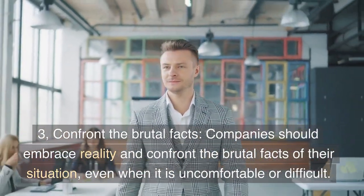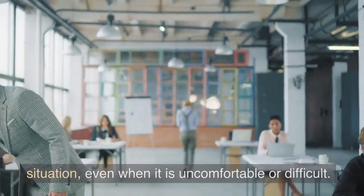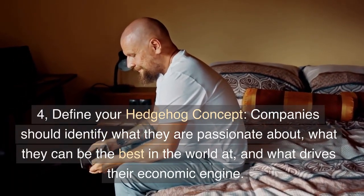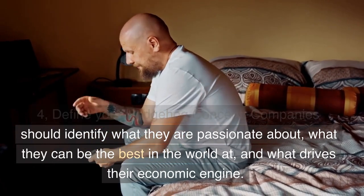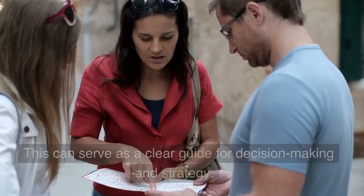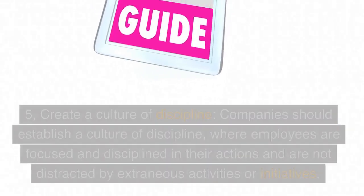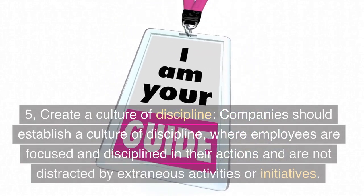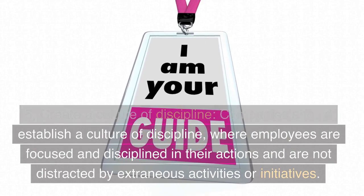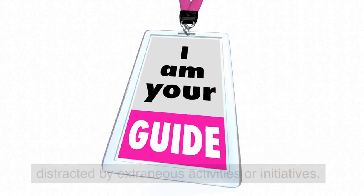Companies should embrace reality and confront the brutal facts of their situation, even when it is uncomfortable or difficult. 4. Define your hedgehog concept. Companies should identify what they are passionate about, what they can be the best in the world at, and what drives their economic engine. This can serve as a clear guide for decision-making and strategy. 5. Create a culture of discipline. Companies should establish a culture of discipline, where employees are focused and disciplined in their actions and are not distracted by extraneous activities or initiatives.